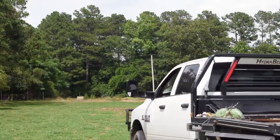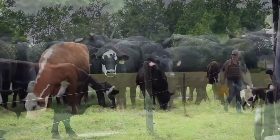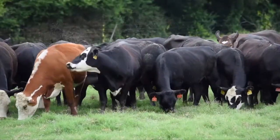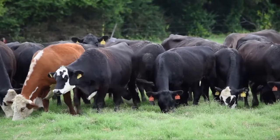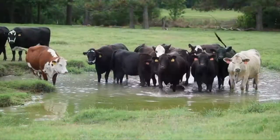About 2 years ago, we decided to make the switch to become all natural producers. And what that means is it's a certain standard of quality and life for not only the calves that become part of the food source and the meat itself, but the cows also.